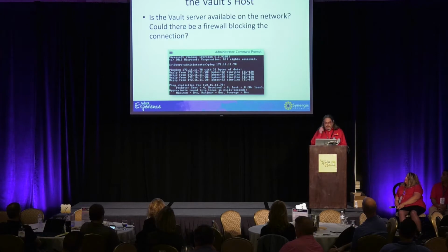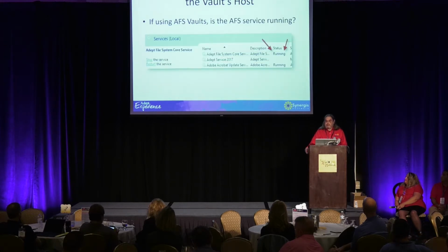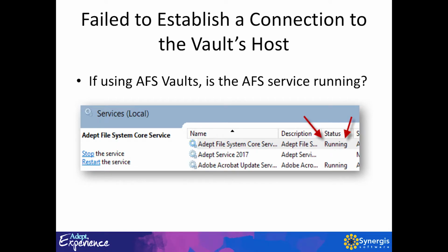The other thing to remember is there could be a firewall blocking this, or it could be blocked by VPN or something else like that. At any rate, once you've determined that the Vault server is actually online, you need to know what type of vault you're running. It could be AFS, which stands for Adept File System. You might be running FTP vaults, or you could be running direct access vaults.